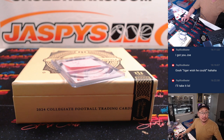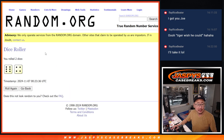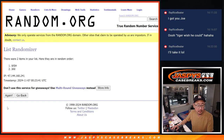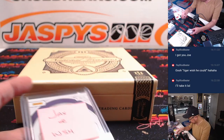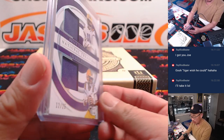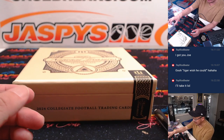All right, now let's see who's going to get this dual relic, Jacksonville or Washington. Let's roll it. Let's randomize it. A 6 and a 4, 10 times. Team on top gets it after 10. 2, 3, 4, 5, 6, 7, 8, 9, and 10th and final time. It's going to go to Jacksonville. There you go, EA. Jacksonville will get the dual relic, Brian Thomas Jr., his former teammate Jayden Daniels, 12 out of 25.